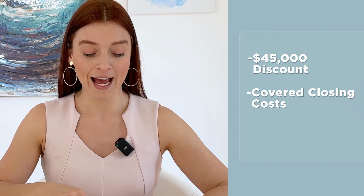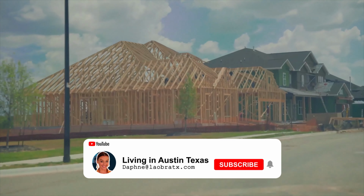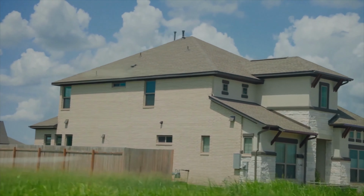My client is also getting their closing costs covered, as well as a rate buy down from the builder's lender. This is huge. These types of negotiations were entirely unheard of in early 2022, even through, I would say, the summer months of 2022. So the opportunity to buy a new construction home and get a deal is now.